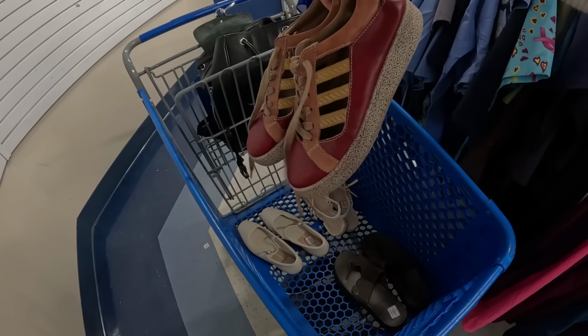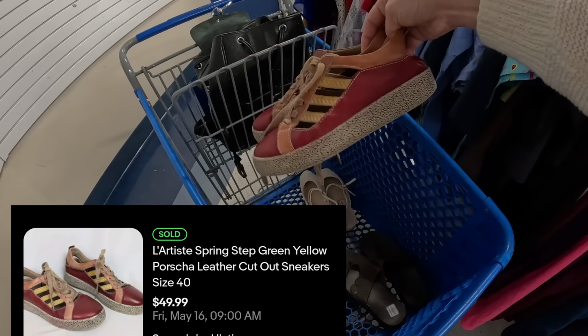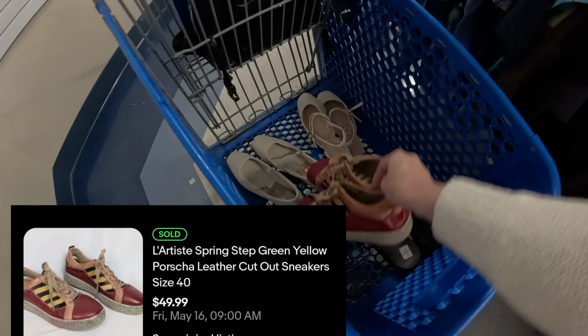Another pair of shoes that I'm really happy I picked up. These ones ended up selling on eBay and they sold for $44.99 and they were only listed for a day.